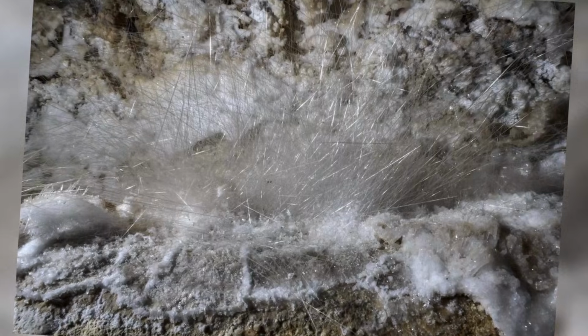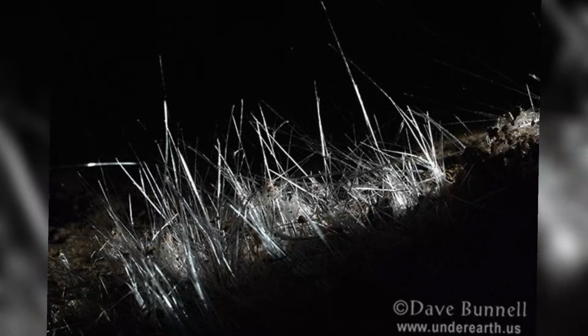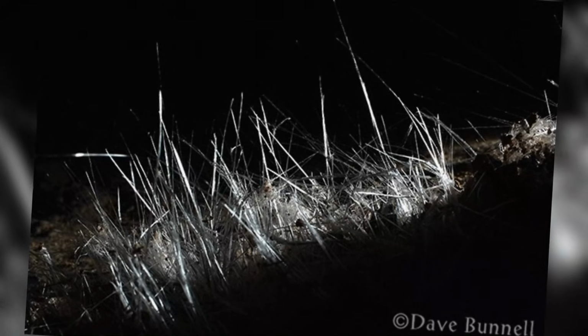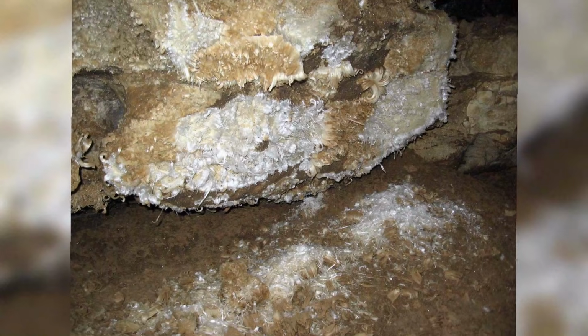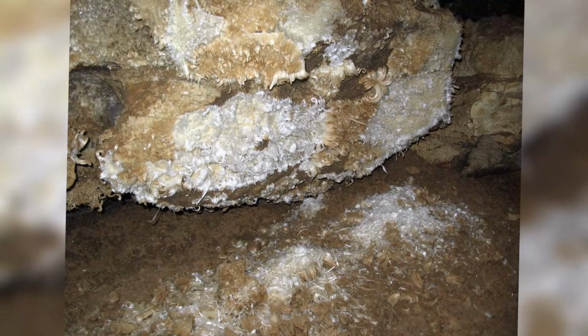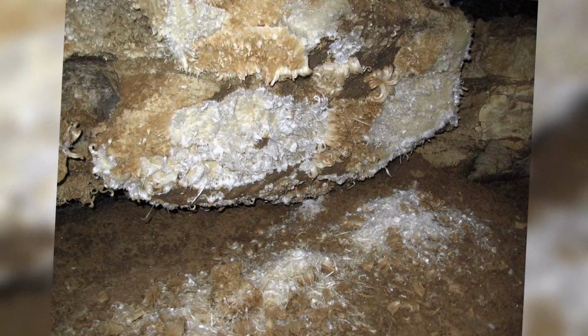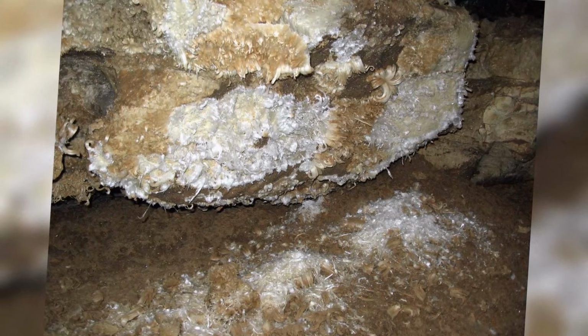Some look like flowers. They are so fragile that the cave management has kept the general public out since the 1970s. The gap is thinking that no touching is enough to protect them. It isn't. The danger is you. Just being there is destructive.